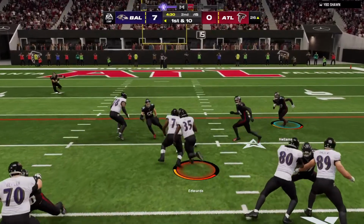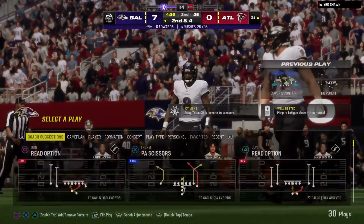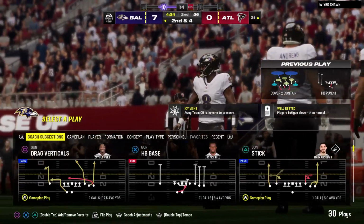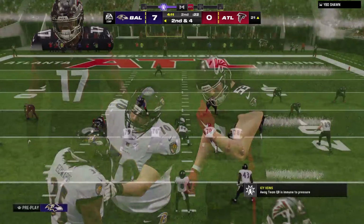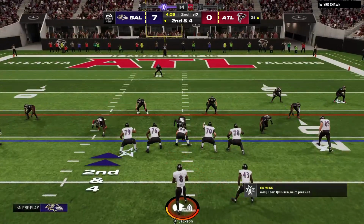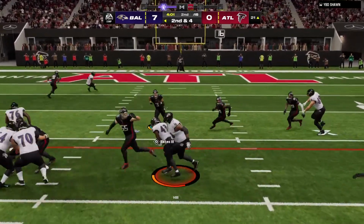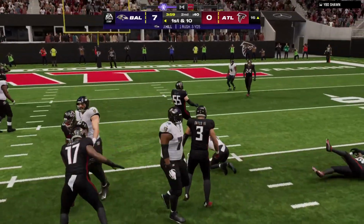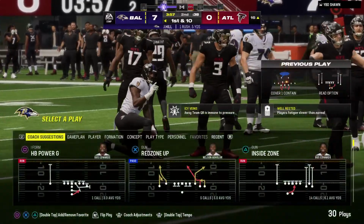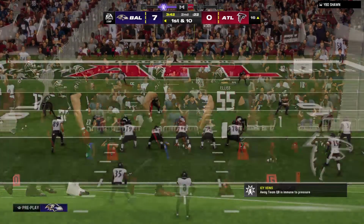Edwards now on 1st and 10. He's able to get 6. A nice pickup down to the 21. And that looked like some pretty easy yardage there right up the gut. And he's a guy that has some height to him. So when you don't have to drop a shoulder or get through contact, it makes it a lot easier to stay upright, see the field, and make a run as we just saw there. A gain of 5, good enough for the first down.